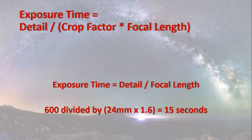Now, what does that have to do with your information? Well, now take your 24 millimeter lens, multiply it times 1.6, and then divide that number into 600. And all of a sudden, your 25-second exposure is now down to 15 seconds. So you can see you don't have a lot of time to get these images registered on the sensor. So that's why you've got to play with all three sides of the exposure triangle to get the best information you can.